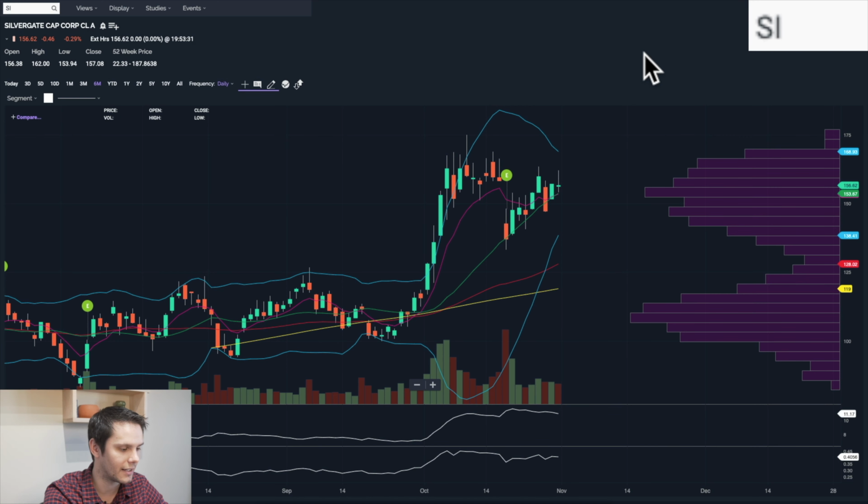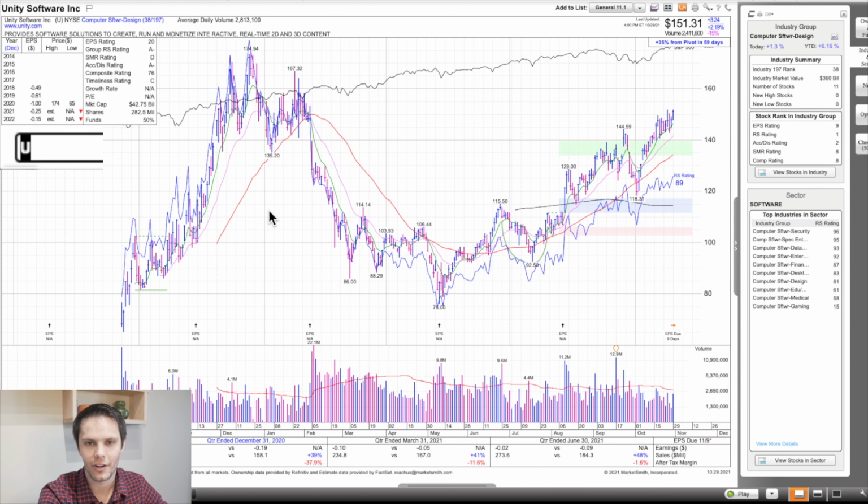So this is SI. And last we have Unity Software, another metaverse themed stock, group strength A-, it's computer software design, which is the 38th out of 197 groups. Within the group, it's number 1 on relative strength. It's got an 89 relative strength rating, and number 8 on a composite basis, got a 76 composite rating. No positive earnings to talk about, so focusing on sales, plus 53, plus 39, plus 41, plus 48 year over year. I did cover the 98 relative strength rating.